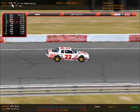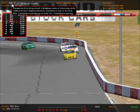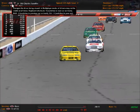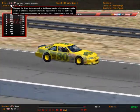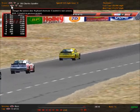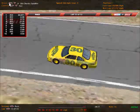Trying to get a draft off each other here. It's the 22 and 28 cars. As the white flag waves over Charles Sanford, he has one lap to go. Poteet trying to find the shortest way around to try to gain some position, trying to gain anything on Sanford. But so far, it's to no avail. It's still 0.4 of a second, the last time by almost a half a second.